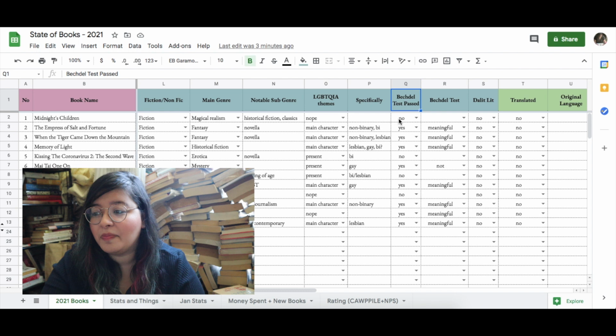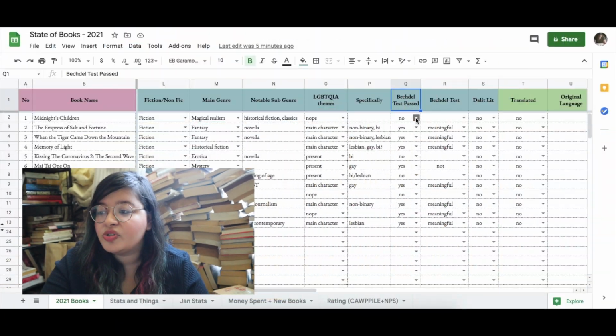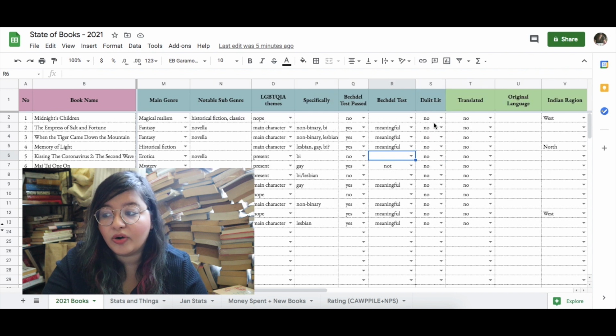And then this is the Bechdel test, which I will link down below. Essentially it's about whether in a work of fiction, when there are two women conversing, they are only talking about men or talking about other things as well. That's one thing that I wanted to keep track of, to see what sort of books I'm reading and whether they're passing the Bechdel test. So I have yes or no, and then I wanted to see whether it was a meaningful conversation that these people were having or not.